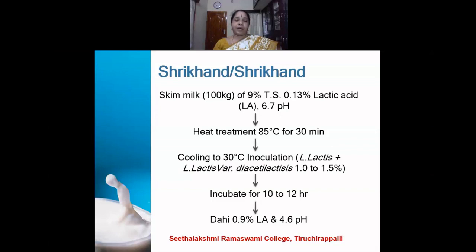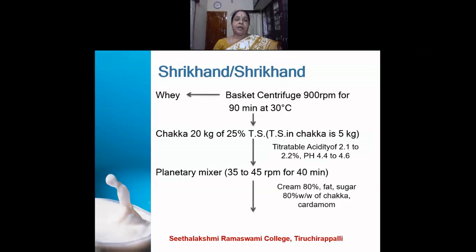The dahi is prepared, which contains 0.9% lactic acid and the pH is 4.6. This is then taken in a basket and centrifuged. During the centrifugation, where the centrifuge is rotated at 900 rpm for 90 minutes at 30 degrees centigrade, the whey water is released, or it can be just taken in a cloth and hung in order to remove the whey water. After the whey is removed, whatever precipitate we get is called the chakka.